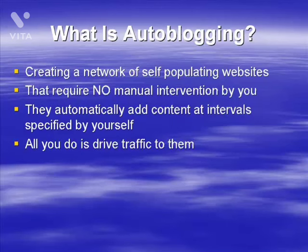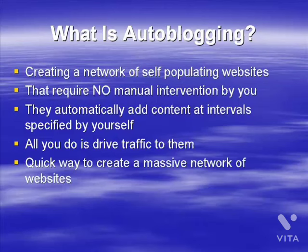And then all you need to do is do some simple traffic generation with them. It shouldn't take too long to do, simply because they're very, very highly targeted websites, so they'll rank fairly well naturally by themselves. So a bit of social bookmarking, a couple of articles, etc., and you should be ranking very, very well. So basically, auto blogging is a quick way of creating a huge network of sites. So if you think about it, and I can say it takes me 10 minutes to create an auto blog.